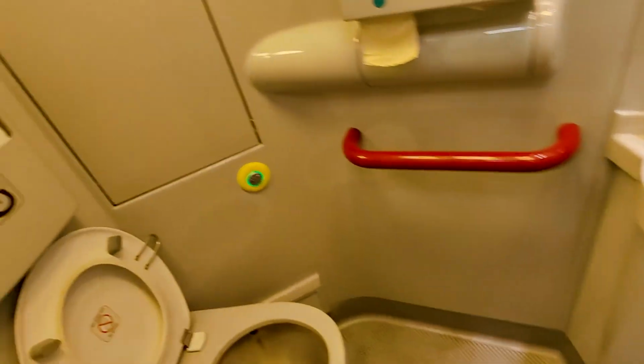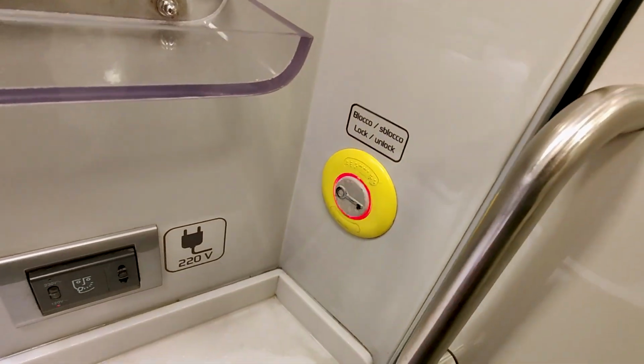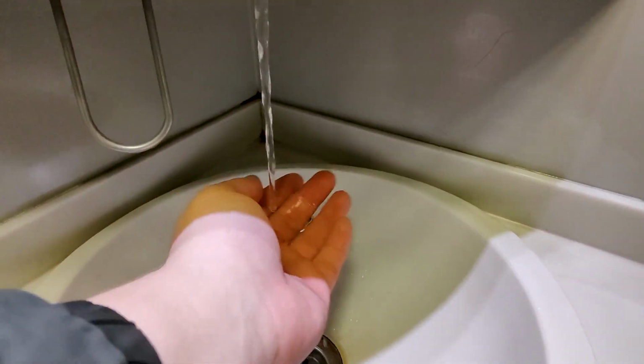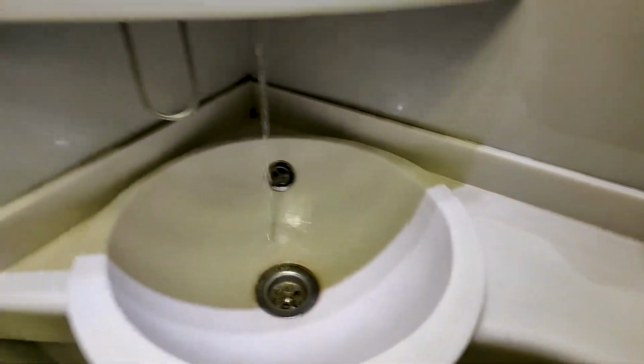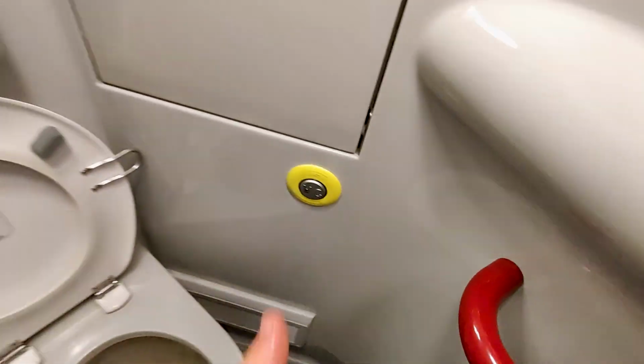And it's time for everyone's favorite train feature, the toilet review time. The door can be locked using this button. The water is working, but it doesn't seem like the dryer is. The toilet was well stocked with paper, and the flush is working, so good job Italo.